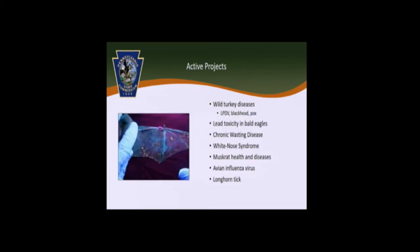In regards to other active projects, we've been working quite a bit with wild turkey diseases, with active projects on lymphoproliferative disease virus, or LPDV, some work with blackhead as well as pox. We've worked with lead toxicity in bald eagles, which I presented last fall, and we've moved on with that even further to work with Cornell to look at some of the metadata over the entire East, looking at lead impacts on bald eagle health.